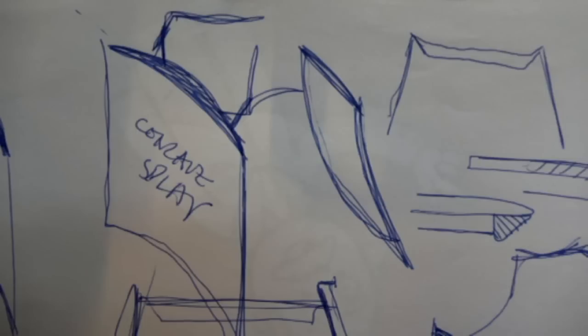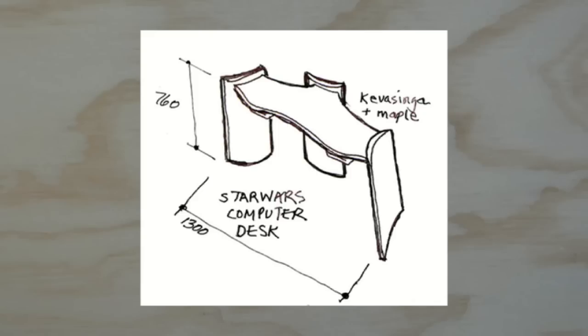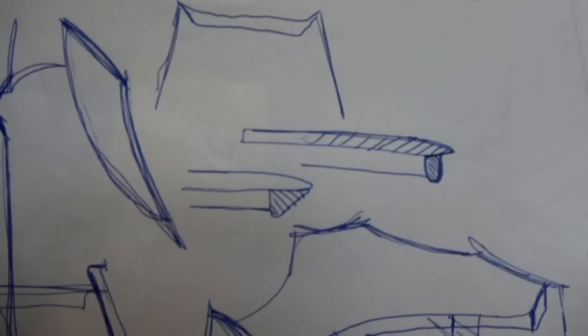Now, I didn't start by making a piece that happens to look like a flying object from Star Wars. It turned out to look like that, and that's an important point to make, because the process of designing does not start with a finished solution. It's something you arrive at.